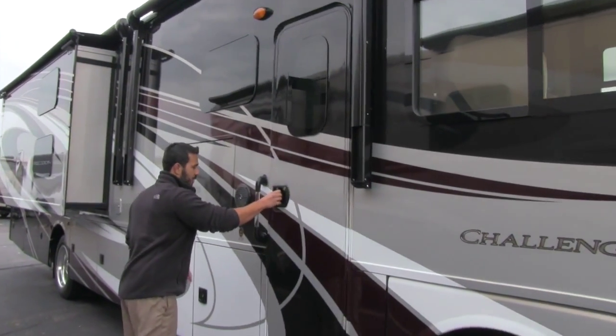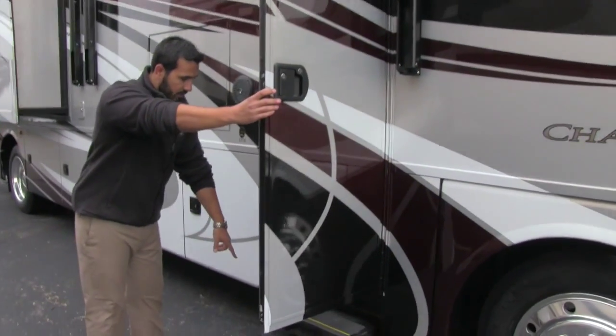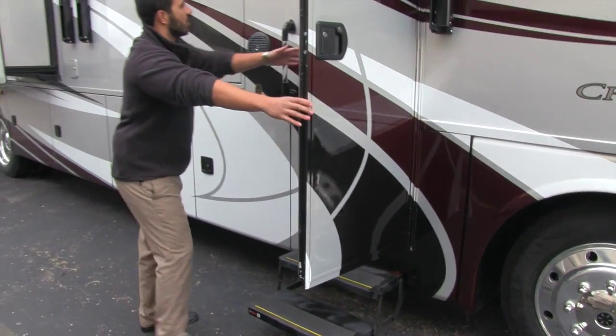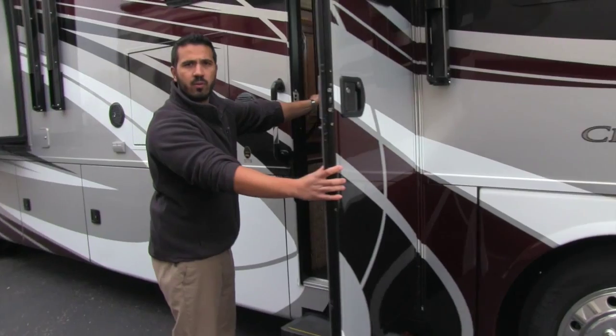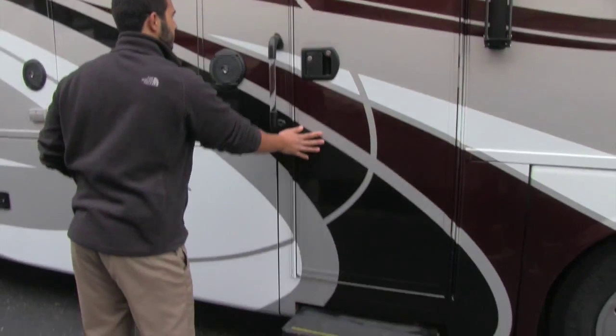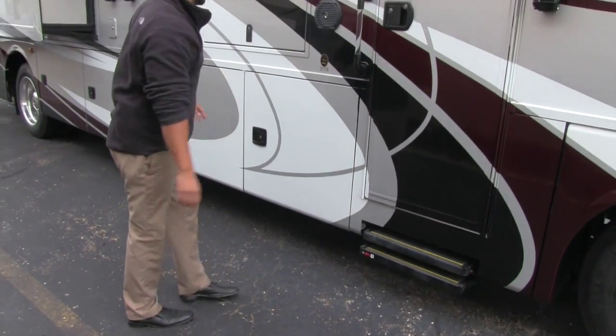Going to have a power step when you open the door up. Just opens up like so. Two power steps are going to come out, make it nice and easy to get into the coach. And you're also going to have a grab rail right here inside, again, in order to help assist you into the coach. Of course, we have the one outside here as well.